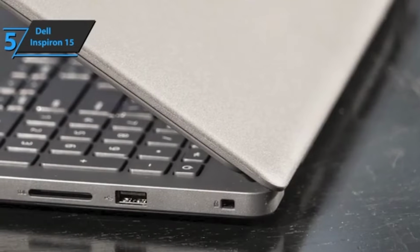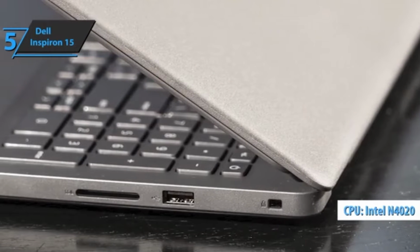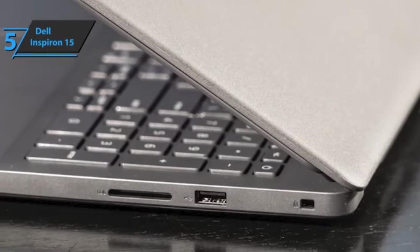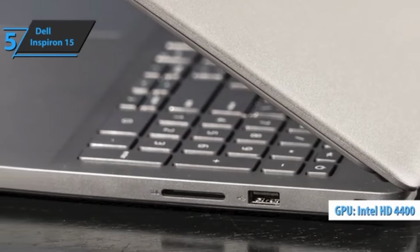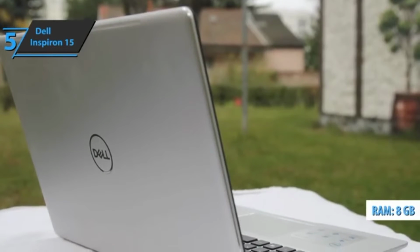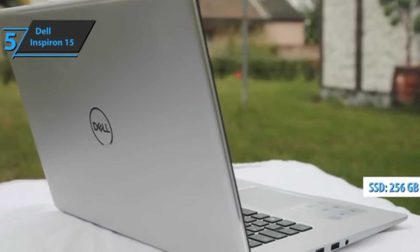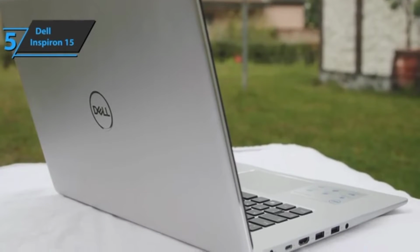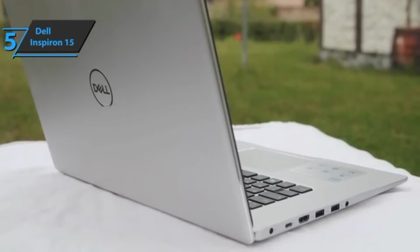Considering the quite solid Intel N4020 dual-core processor at 1.9 GHz with 3 MB cache memory, we must also mention the Intel HD 4400 integrated graphics that can also run some more demanding video games. You have 8 GB of RAM and 256 GB of SSD memory at your disposal, so you'll be able to enjoy as much as 15 times faster performance compared to standard hard drives. For the listed price, we are thoroughly impressed.